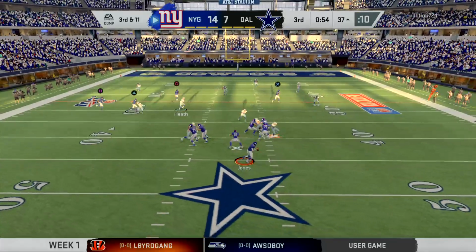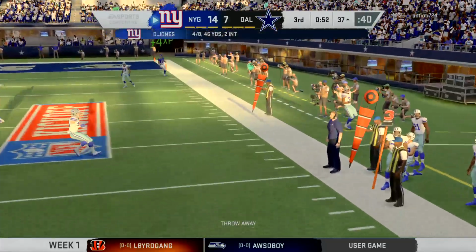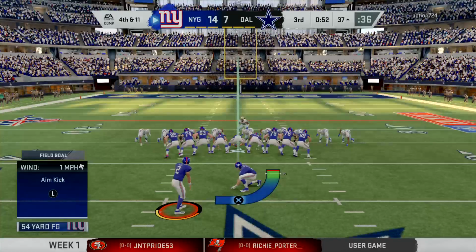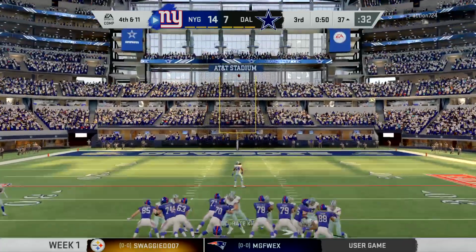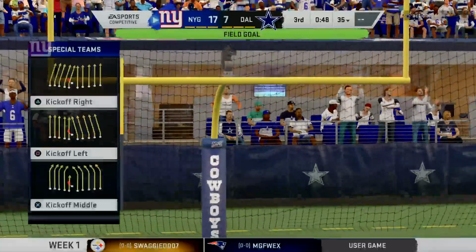To throw on 3rd down. Jones escaping the pressure right. And incomplete. He had nowhere to throw, so he just tossed it away. But that brings up 4th. And this is right down the middle as he puts it through.